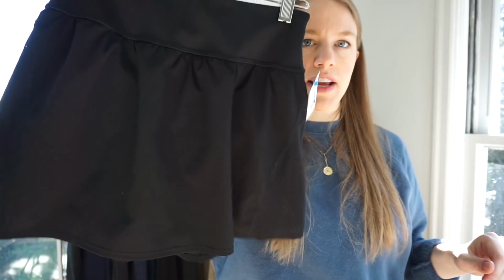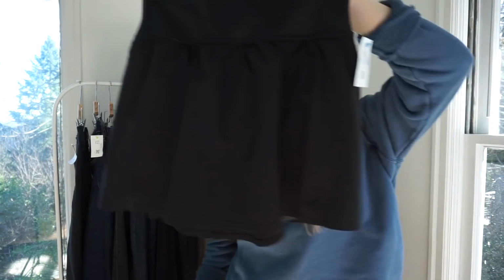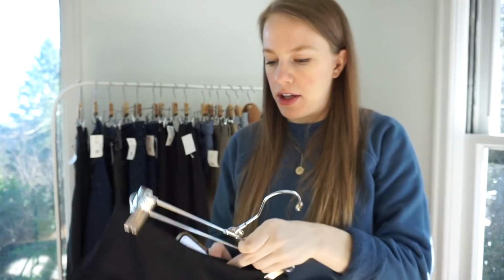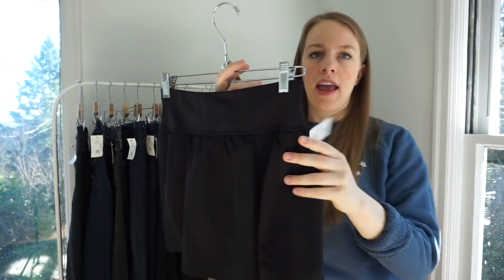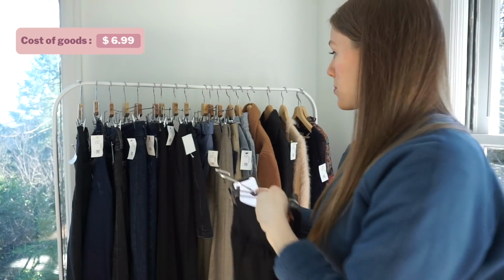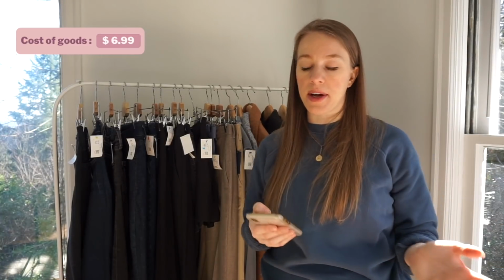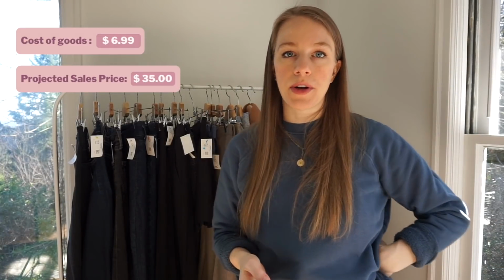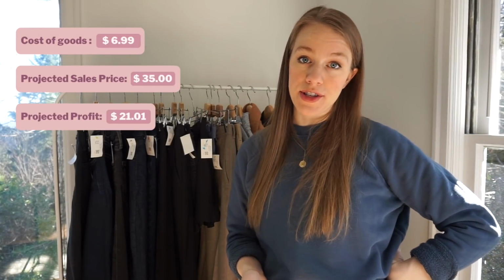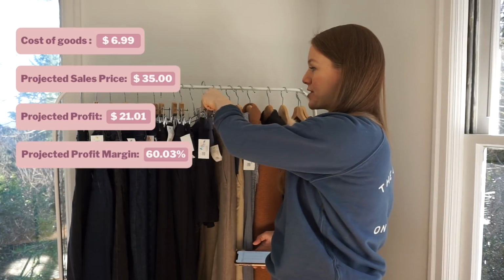It's a little mini skirt. Here, I'll tell you the exact title. It's called the Get Moving Skirt. So cute. It's a size small, and I paid $6.99 for it, so it was a good price as well. And this could sell for more, but I put a projected sales price of $35, which would give me a projected profit of $21.01 and a projected profit margin of 60.03%.